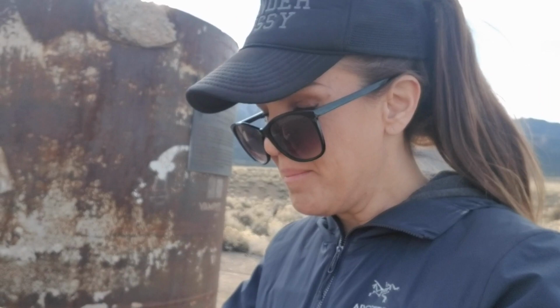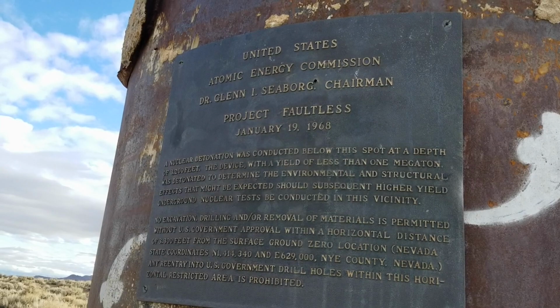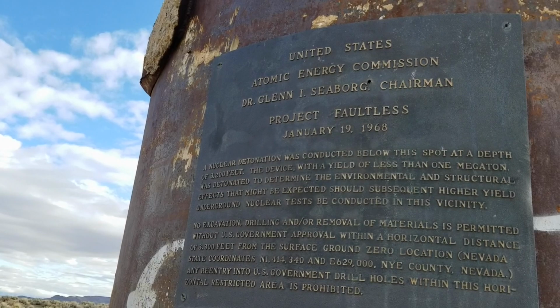Okay, it's actually not a monolith. This is a giant metal tube that they jammed into the earth to drop a thermonuclear warhead into so they could blow it up underground. Okay, there's a sign here. You can pause it and read the whole thing if you want. But basically it tells you this was part of Project Faultless. On January 19th, 1968, a nuclear detonation was conducted below this spot at a depth of 3,200 feet.